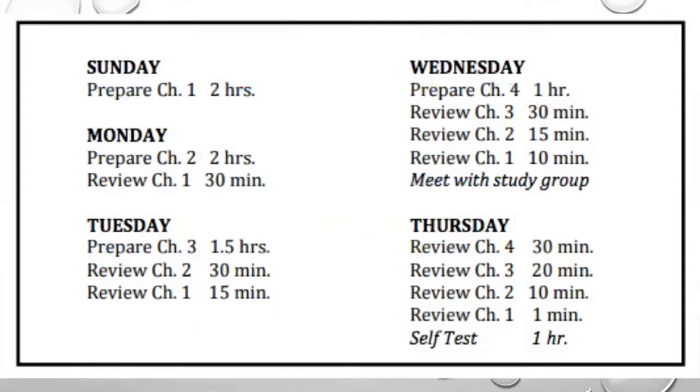So this is more broken down by what we call chunking, and it's something I think we'll get into in a little bit, but it's broken down by chapters, by day, and then by how much time you should be spending on each chapter. And so I like this one. It's a really good visual. Yeah, and I really like this one.